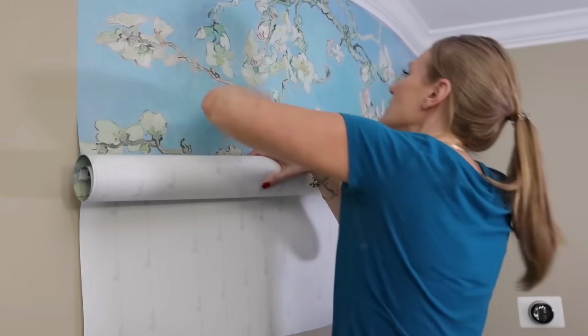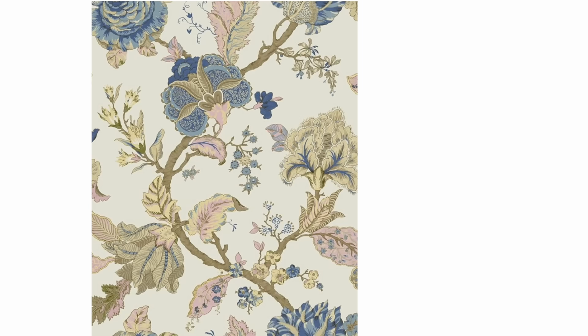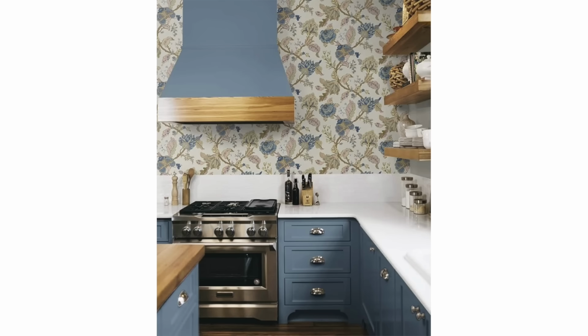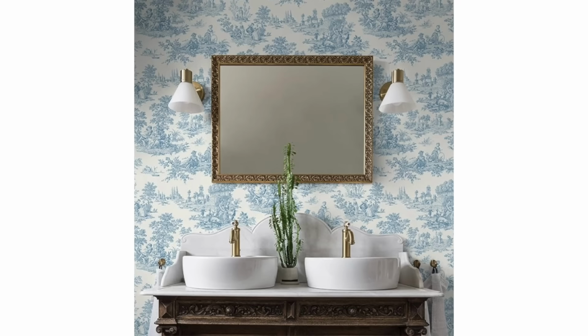I wish I could come over and help you decide on a wallpaper, but I did the next best thing, choosing some of my favorites and matching colors. This Jacobean floral and this beautiful Benjamin Moore blue heron. Look how amazing these combine together. This would also be great in a bathroom. It's all linked below. Looking for something lighter and more feminine? Try the Chateau Toile with Chantilly lace white. This combination is also awesome, and this print is one of my favorites too.